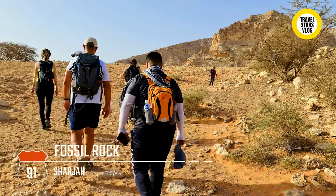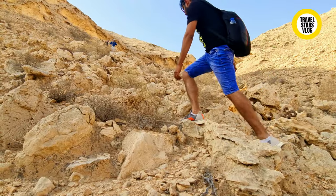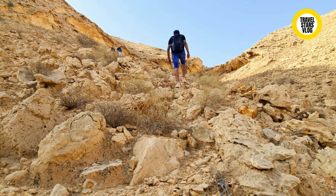Number 91. Fossil Rock. Fossil Rock is one of the ideal places on the Sharjah map for a desert camp. You must definitely hike to the top of Fossil Rock.